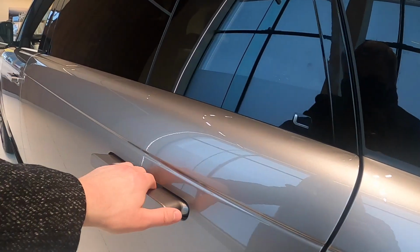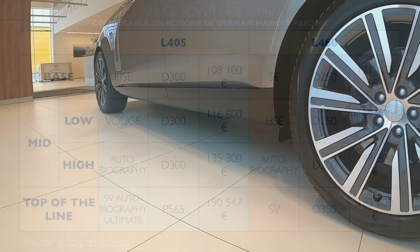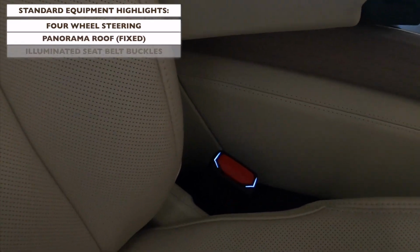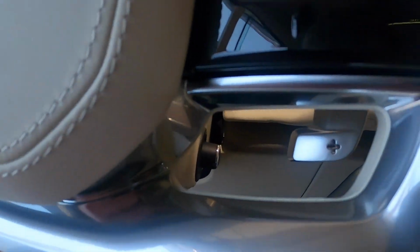Let's go over the standard trim and equipment compared to the predecessor. Despite starting from the SE trim, the new one has clearly more features than the previous model, whose base trim was HSC, at least according to the German market price lists, which this comparison is based on. Some of the highlights from the standard equipment list are 4-wheel steering, panorama roof, illuminated seatbelt buckles and flush door handles as mentioned earlier. Then there's a bunch of features as standard.